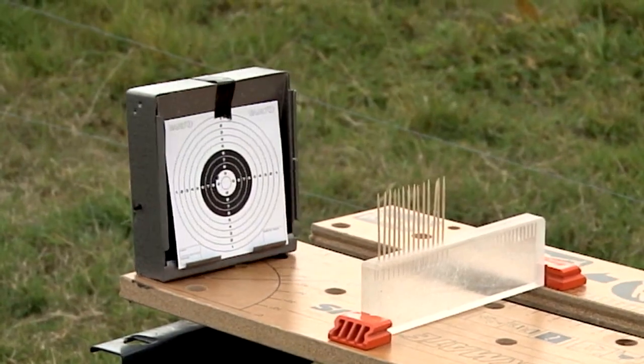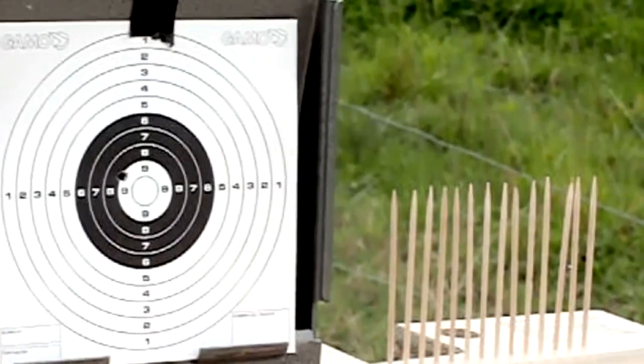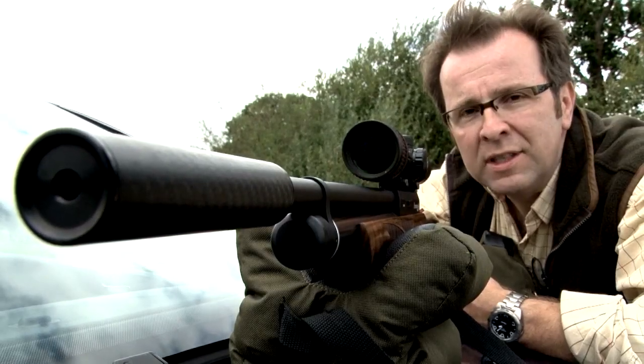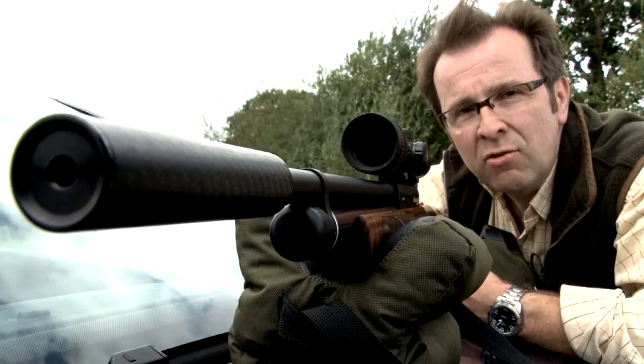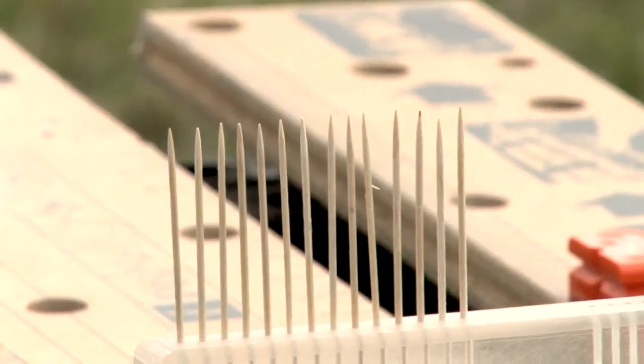So the little test rig I've built to show you exactly what happens is a block of clear Lexan that's got toothpicks lined up in it. The gaps between them are narrower than a .177, so you can't get a fly straight through, and clearly .22s are going to hit more of them. So I'm going to try and shoot directly at the bullseye. There will be contact with the sticks and we'll see where the pellets land.